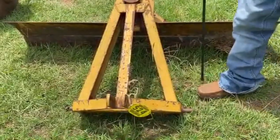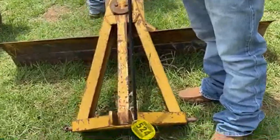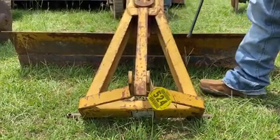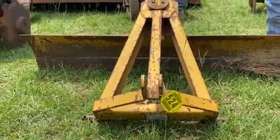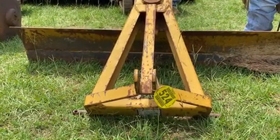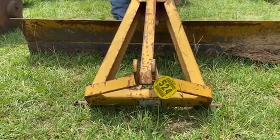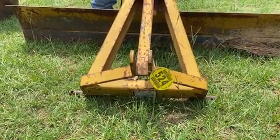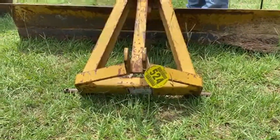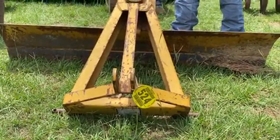Lot 524. Hey guys, it's a Woods brand. Woods brand. 5 foot. Is it an angle blade? Is it handmade? No. This is a Woods brand. Yeah, 110. Is that 110? 75. Okay. We're not there yet. Oh, okay. Now 10. 110. I didn't know if you were playing. 110.